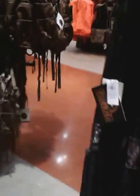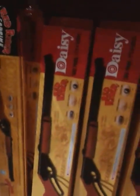Awesome. A bunch of camo stuff. Camo backpacks. Camo bags, just in general. Camo, more camo backpacks. I'm gonna just zoom out a bit. A bunch of camo stuff. There's an old Red Rider Daisy, which I actually have. They're really nice. These up here. I have one of those. They're really nice.